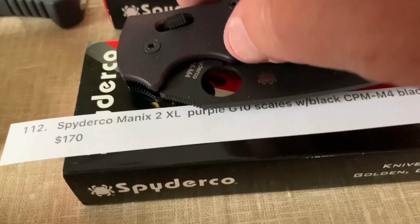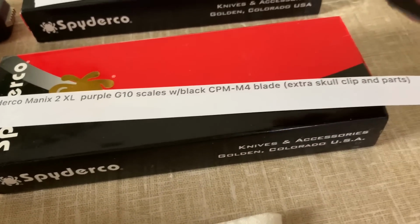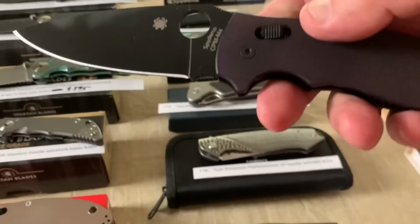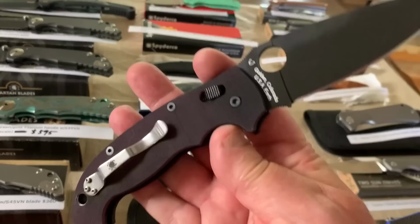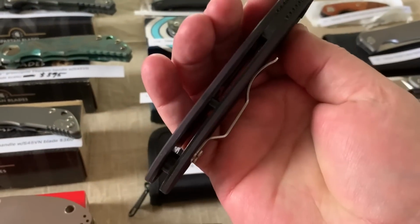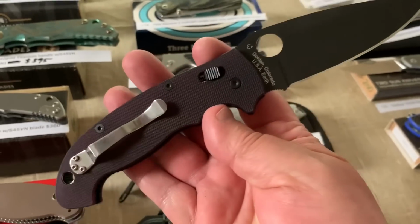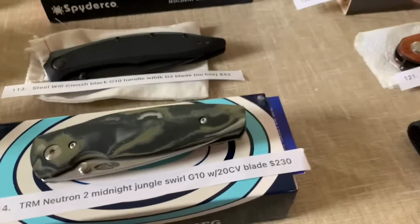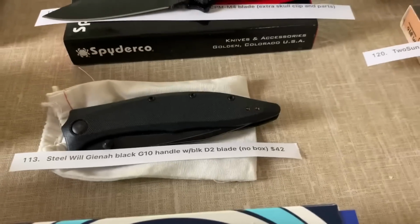Here's, what's this? $170 basically. This is the XL Manix Purple. It's CPM M4. It's got an extra skull clip and parts. Okay, CPM M4, XL Manix 2. And it looks good. It looks fine. It's got a skull clip in the box. It's kind of weird, but all right, that's cool. And for the price, I think it's a great deal. I mean, I like CPM M4, and I like the XL Manix too.